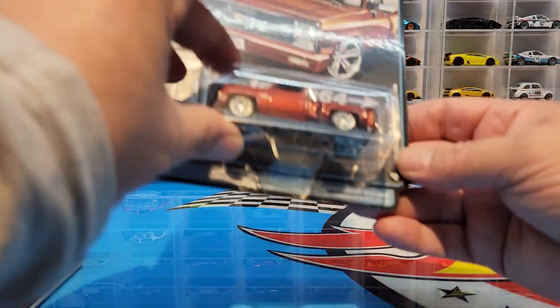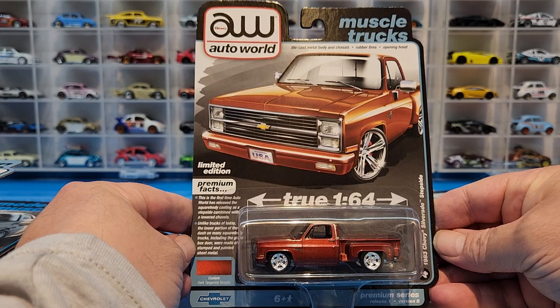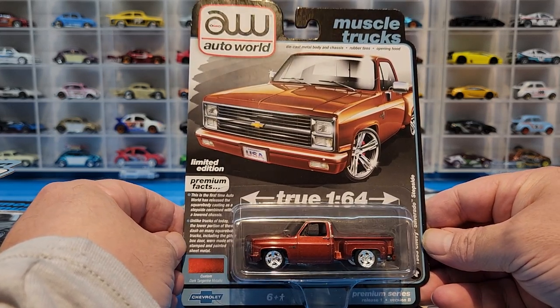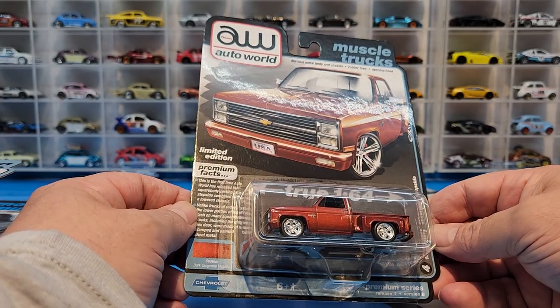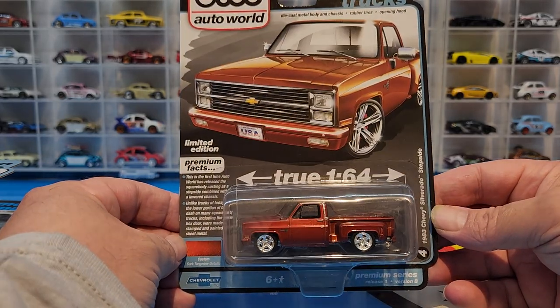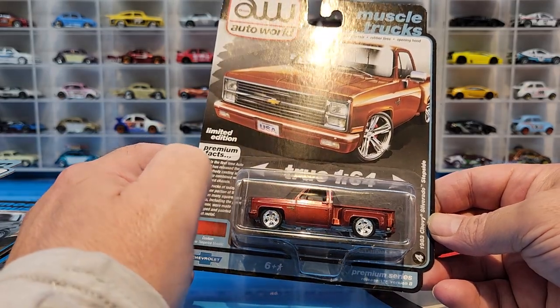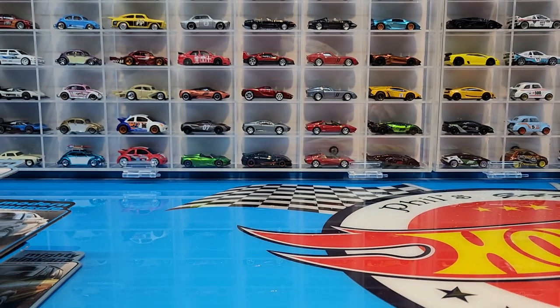Got this really awesome 1983 Chevy Silverado Stepside. This one looks really cool. Mags look awesome, and I just love this color. I mean, the color struck me as really amazing. It's a dark tangerine metallic. That's pretty special. And this is limited edition. It doesn't say what it's limited to, but anyway, we've got that to check out.